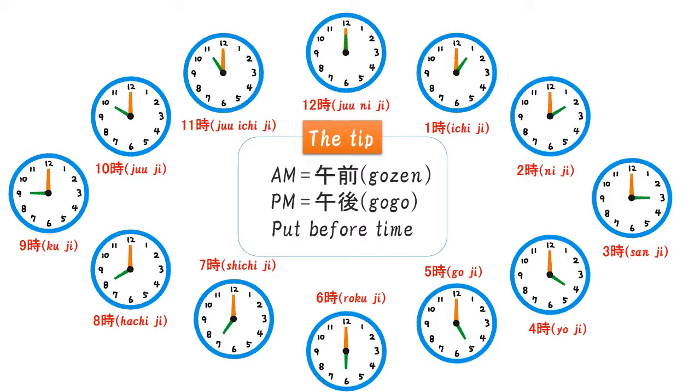AM is 午前. PM is 午後. We put it before time. For example, 3 PM in Japanese is 午後3時. 10 AM is 午前10時, like that.